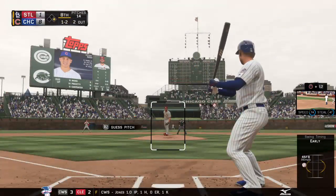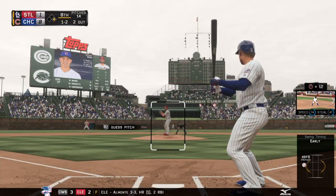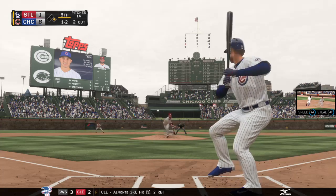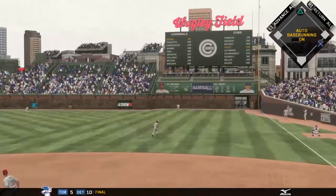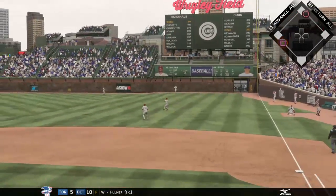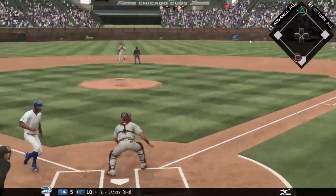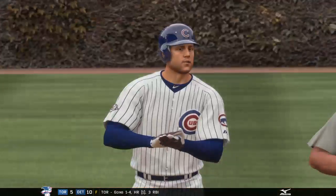1-2. That thing's coming in there hot. 96 miles an hour. Swing, line, drive. That's going to be trouble. Around 3rd, Fowler heading home. And a relay to the plate. And they're not going to get him as he's in there to score.